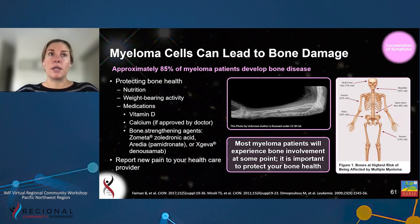I think recognizing what your bone status is in terms of burden of lytic lesions, and then if you have pain associated with those, oftentimes we incorporate pain management teams in taking care of our patients, or physical therapy or physical medicine rehab team to help maximize strength in other areas to help support your skeleton is very important. Next slide.